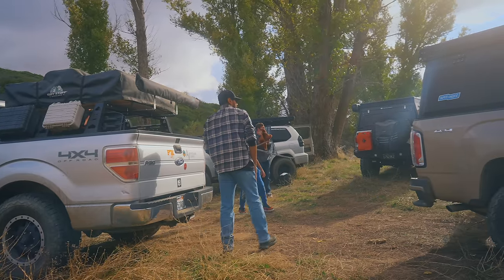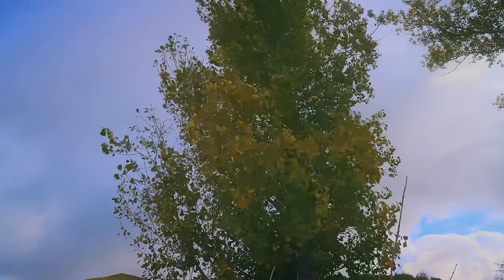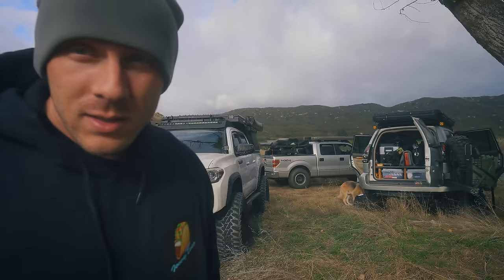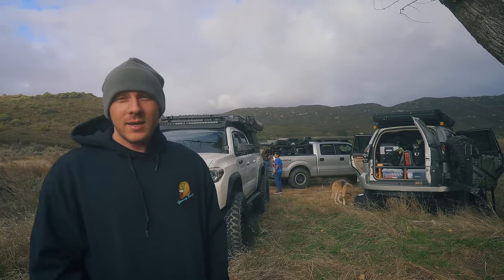So we weren't able to make it to the fire lookout because we went around the backside. There was another locked gate. We went up, there was another locked gate. So we backtracked to this spot here that we checked out, and it's pretty cool. It's a bunch of really beautiful trees and it's really relaxing. So we're gonna get some food ready. We just situated all the rigs here and it should be a really nice, relaxing evening. It's nice to do a trip where there's not a lot of driving.